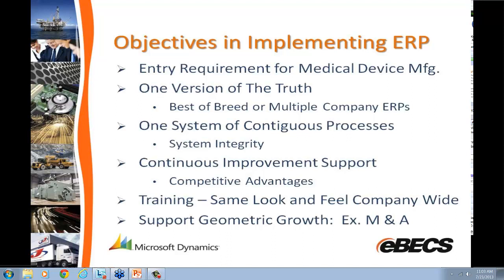Another objective people want to achieve in implementing ERP is to create one system of contiguous processes. This gives you one look and feel across the whole enterprise, and all the processes relate to each other. When something is integrated, you always have the problem of information flowing from one place in one format to another place that requires another format, and system integrity is sometimes at issue. Especially as we get into Valerie's part, system integrity is absolutely essential.